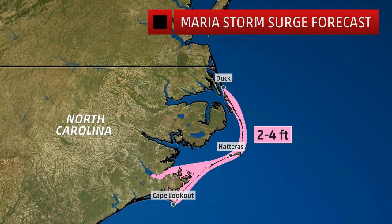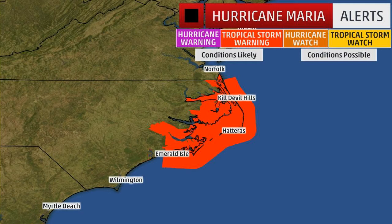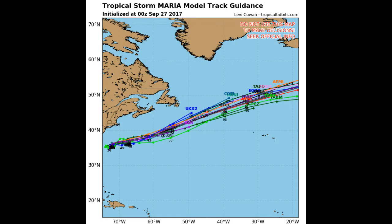And next up, we're going to be showing the watches and warnings. And if it'll load, there it is. They have not really changed. There still is a tropical storm warning from Norfolk down to Emerald Isle. That includes Hatteras and Kill Devil Hills. The conditions have got better further south, like near Myrtle Beach. Now here is our spaghetti models, and pretty much they're just showing that it's getting ready to make that turn and head off to the northeast. So no surprises there.